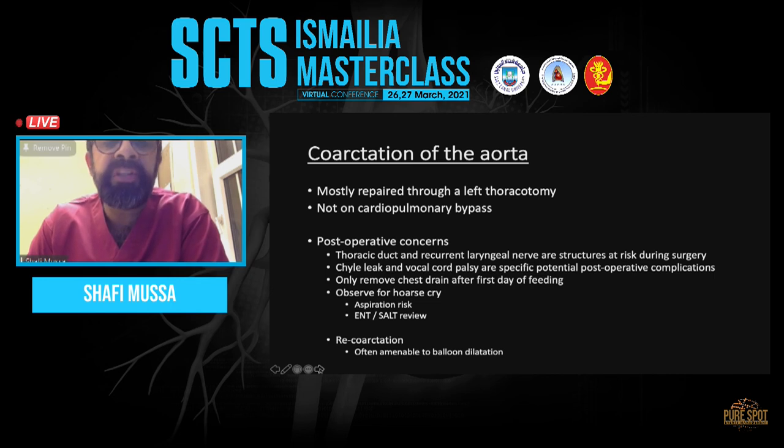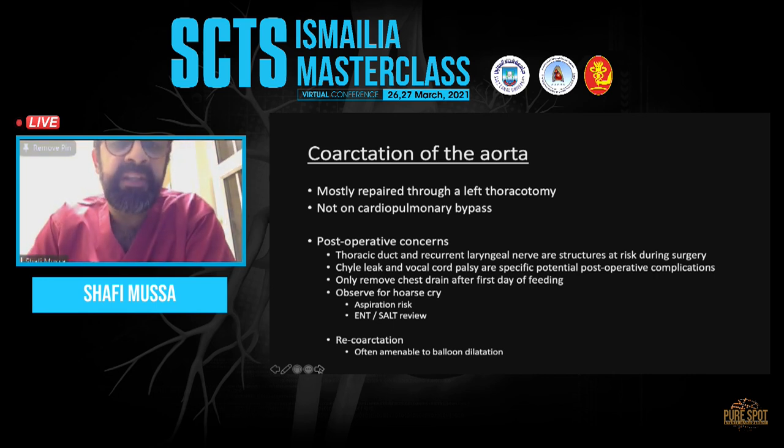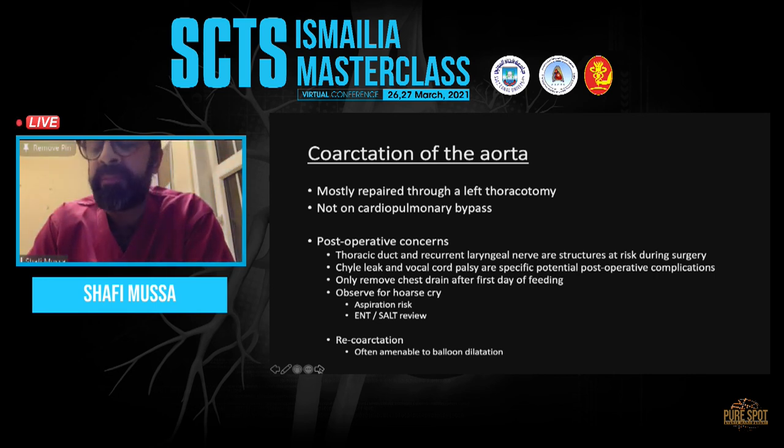What structures are at risk? Well, certainly when you're operating and mobilizing the aorta, the thoracic duct and its branches are small vessels that exist within the tissue that one would be mobilizing the aorta from, and therefore can become damaged. And then secondly, the recurrent laryngeal nerve as it passes around the ductus arteriosus. So therefore, chylothorax or chyle leak and vocal cord palsy are specific potential postoperative complications.